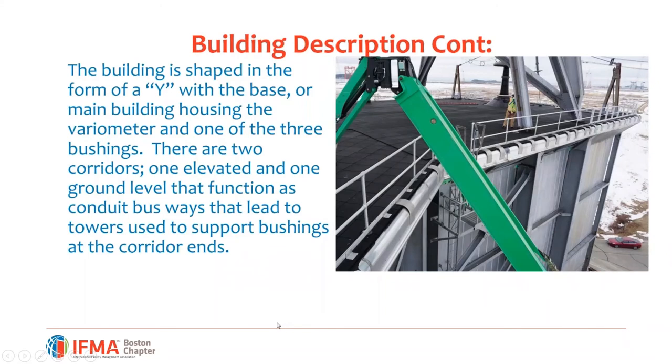And the building is shaped in a Y, and we're going to show you a photograph from Google Earth that gives you a better idea of what it looks like from the top. But at the base of the main building is the variometer, which as you just saw, and there's three bushings, one at each of the legs at the base of the building that function as conduit busways that lead to towers that support the bushings in the quarters at the end. So this is what it looks like from the top of the building, looking at one of the bushings.